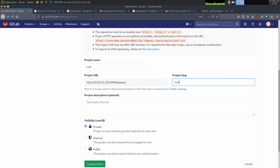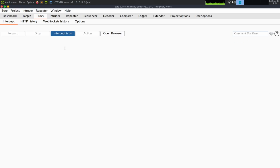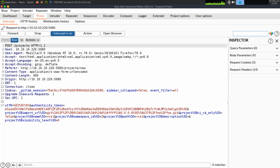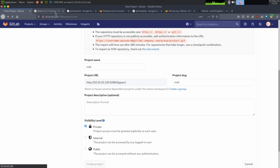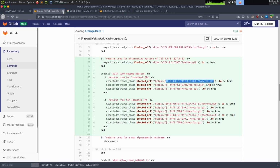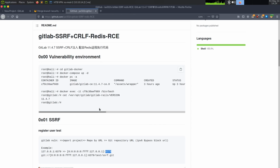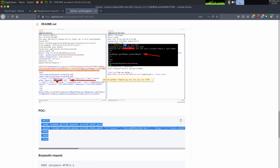And we will have to intercept this packet. So send it to Burp Suite. Let's make sure my proxy is clean. Create project. There we go. And right here is where we want to insert code. So let's go back, and I can close out some of these tabs to make it a bit easier to switch back and forth. So we want to send these lines.